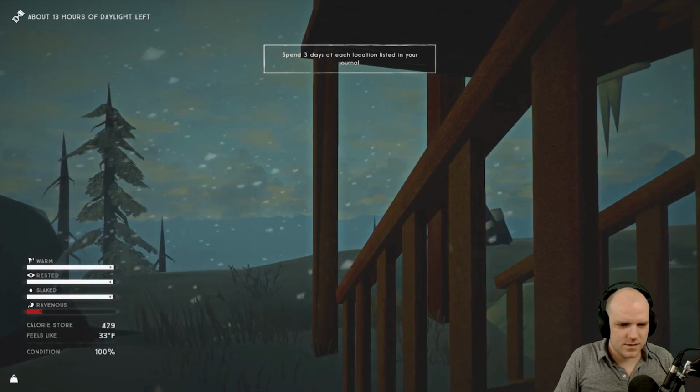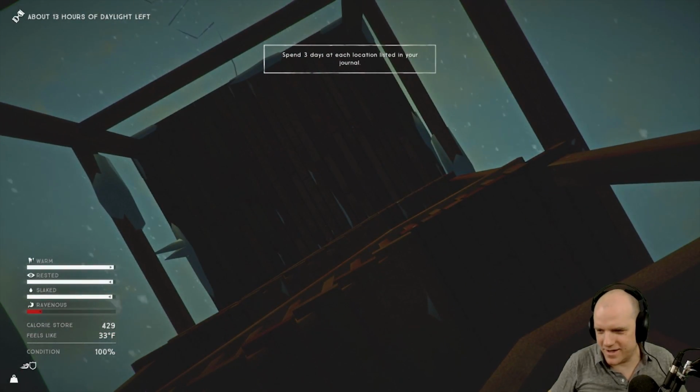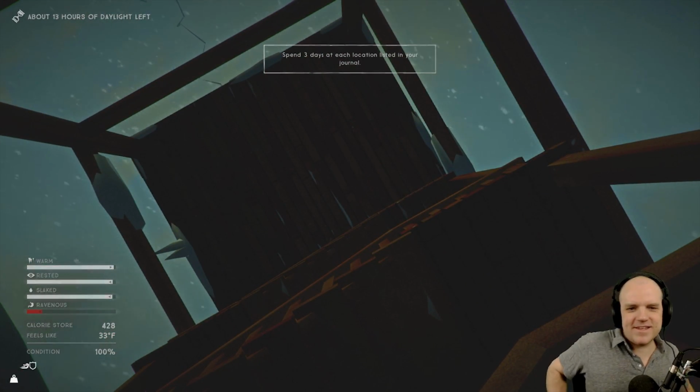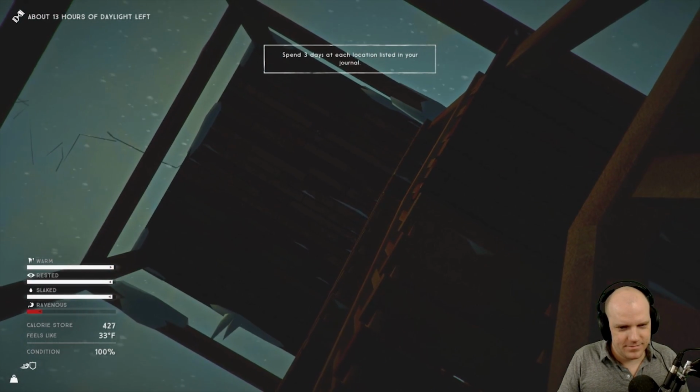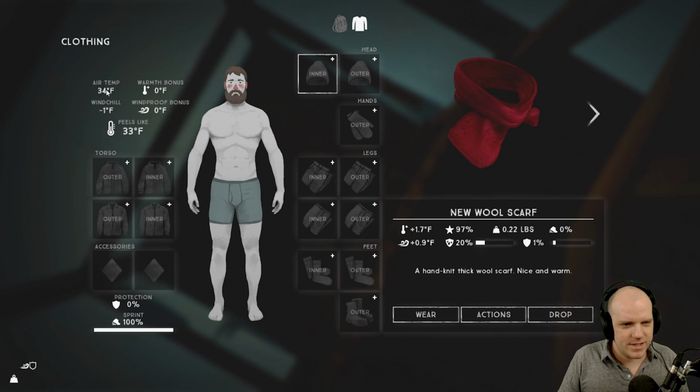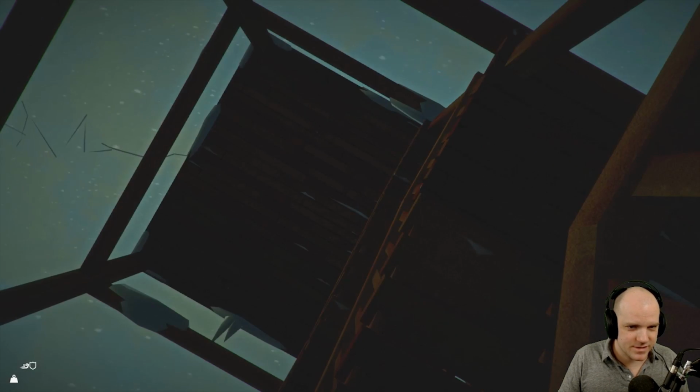Let's see. You see that? This thing is like a beacon. It has infinite vertical height. The air temperature is 34 degrees underneath this thing.